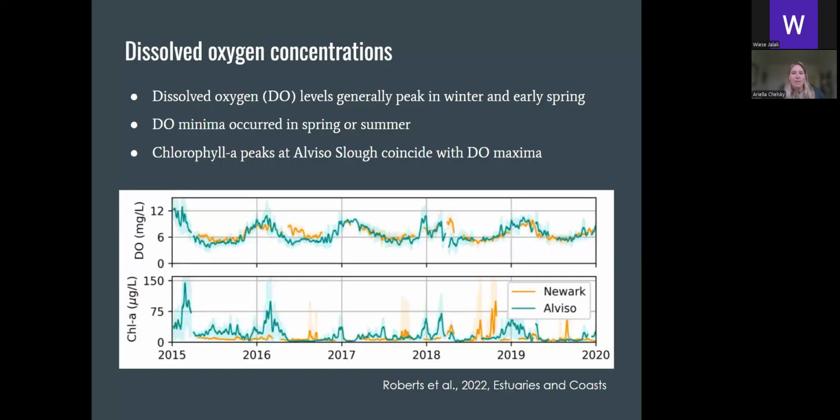So first I'll talk about the dissolved oxygen concentrations, and then I'll dive into the respiration rates. This figure shows dissolved oxygen and chlorophyll at both stations over the 5 years of the study. The panel on the top is dissolved oxygen, and the panel at the bottom is chlorophyll. The orange line is Newark, and the green-blue line is Alviso. This is showing 7-day moving averages in concentration, so it's not capturing all the variability that's happening, but it's showing you the average pattern.